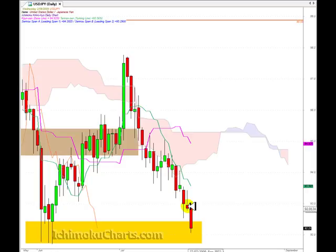have a lower high and a lower low on a very bearish day where the bears have closed in control, and they're showing some commitment to taking this market lower.